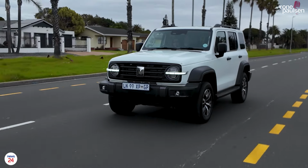Getting behind the wheel of the Tank 300 HEV is quite a bit of a weird experience, because you see the engine setup that we have with its performance figures of 255 kilowatts and 648 newton meters of torque, which makes you think that you're going to get jump-out-of-your-seat kind of performance, right? But in actual fact, it doesn't, because in its normal driving mode, it feels a little bit sluggish at times. And you literally have to put your foot flat to get a response out of it.